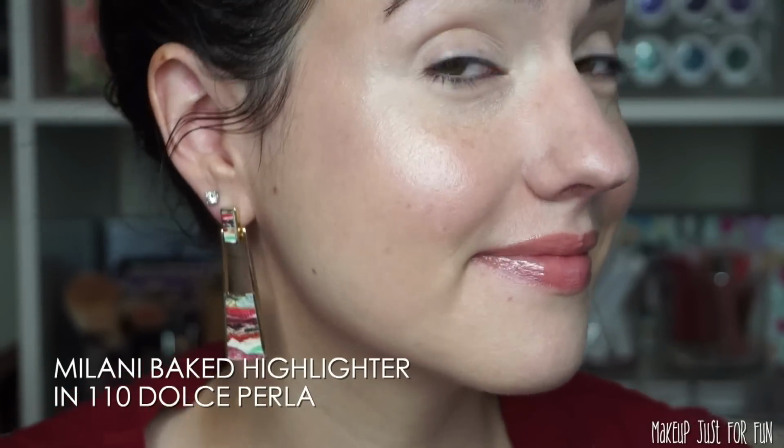Absolutely recommend. I would even pick up another shade of this highlighter, even though I really like the one I chose. I just enjoy this product so much that I would probably go back for more of these baked highlighters.